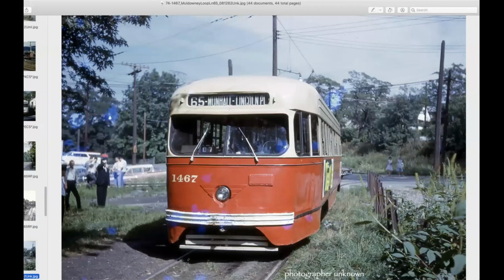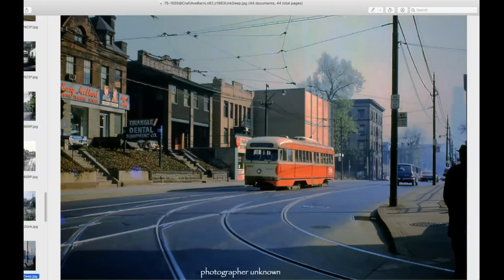65 Munhall was a very important east-west line. This is passing Craft Avenue Car House. This is a slightly high dynamic range image picture. It was kind of a dull picture to begin with. I kind of brightened it with the high dynamic range feature.